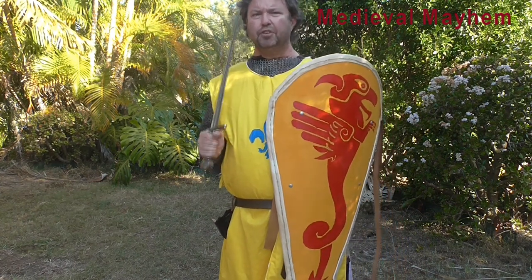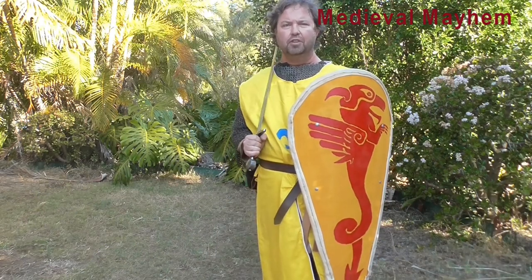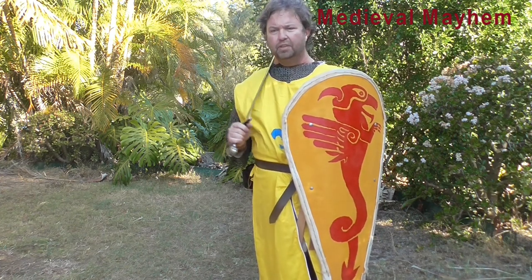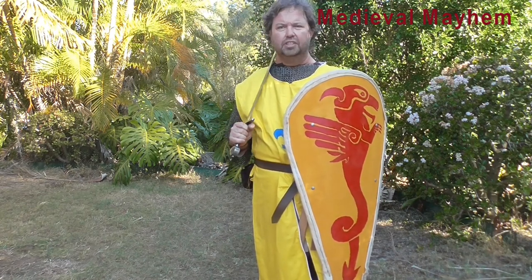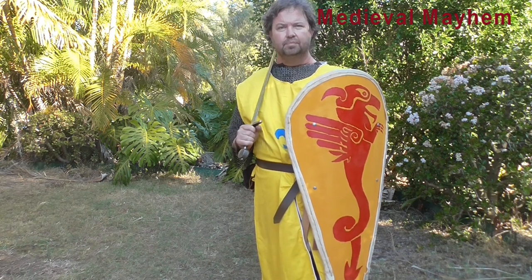So let's start by dispelling a few myths, because I think that's quite important. I do believe there's no references in the early part of the medieval period referring to this as a teardrop shield or a kite shield or a Norman shield. It was simply known as shield.